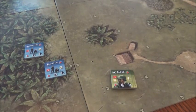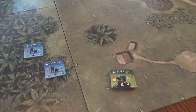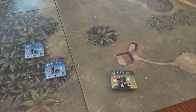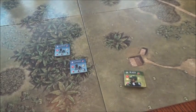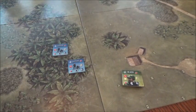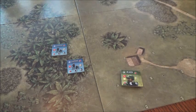Let's talk about some basic things and how things kind of work. I'm not going to tell you every rule, but I am going to give you a pretty good feel of what is going on here. The game is basically ran off a card system, and it's really, really pretty ingenious and very well done.